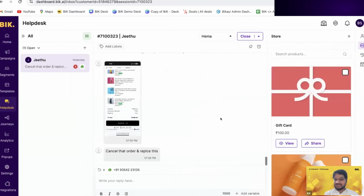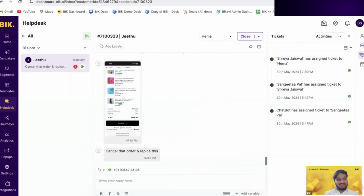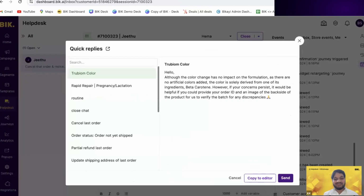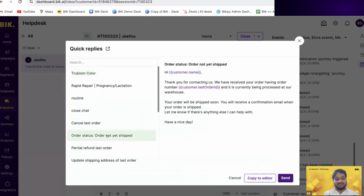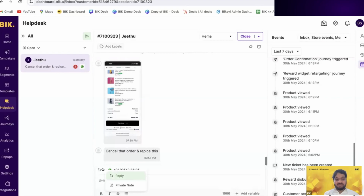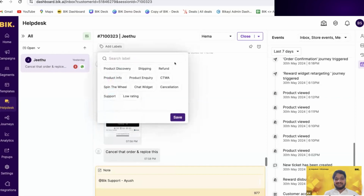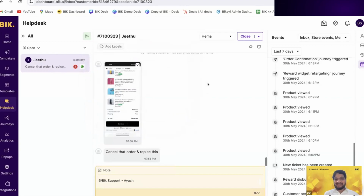I get my Shopify store synced here, so directly from here, I can share these products. I can even see the ticket history of the customer if there have been any agent-to-agent transfers. And I can see what the customer has been doing on my website in the past 7 days. Just to make things easy for your agents as well, they have a quick reply section, where we can create our own templates so that we can simply click on send, and it automatically picks up the variables. If you want to write a private note, we would be able to write it and tag our internal people, and the label will automatically pick up what kind of query it is, like a shipping-related query or a refund-related query, etc.